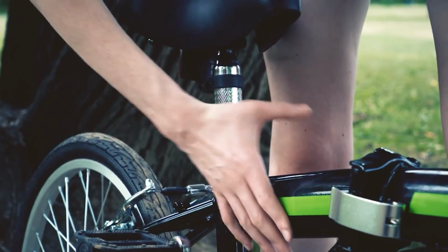Lightweight folding bikes. If you intend to be hoisting the bike on and off trains, then it's understandable that you want it to be light, but this can be achieved through using a lighter frame material. Higher quality components will also reduce the weight, as will opting for fewer gears.